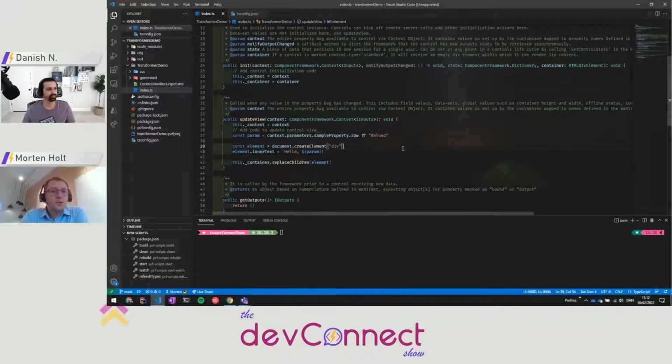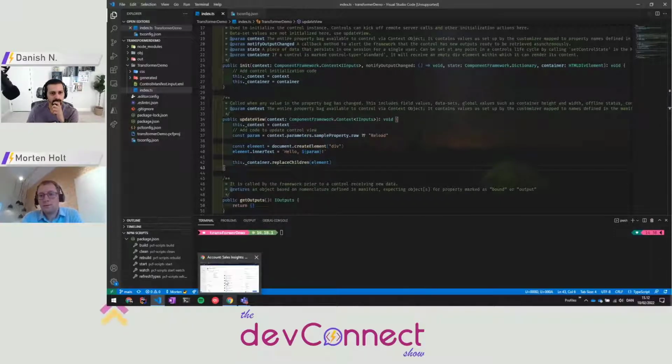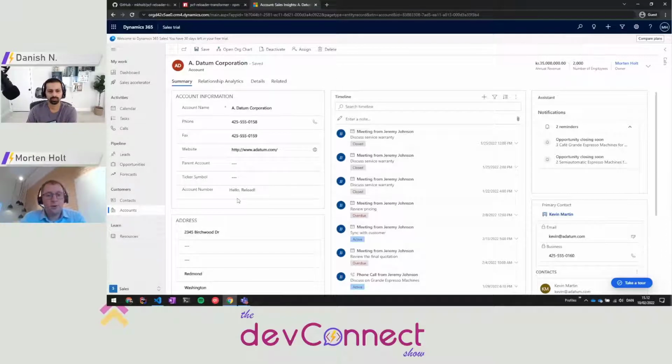Yep, I am. So what I have here is a very small PCF component. It's not very interesting, but it's more or less the default out-of-the-box experience. The only thing I've done here is add 3 lines of code to populate our container. So I'm creating a div, writing hello, whatever is in the input parameter, and putting that into the container. And I actually have a trial environment here, and it's the very nice text here in the account number field, because that is one thing that I sometimes wish I could do on PCFs, is inject them into the form without having to attach them to a field, but that's for a different time.